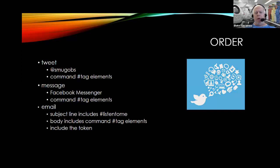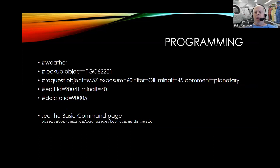So pretty straightforward. Here's a few example commands. It's not computer programming. You don't have to have coding experience, but you just need to make these well-formed commands. You can see they're all starting with a hashtag. So a quick command that I often use to see what's going on at the observatory is hashtag weather. So I'll get a quick synopsis of what's going on there.